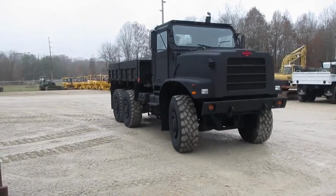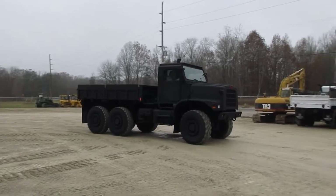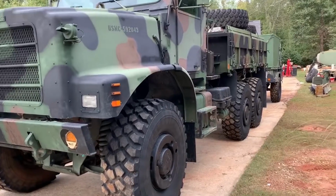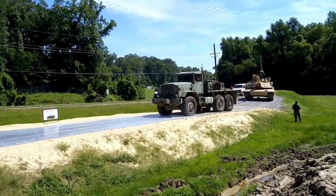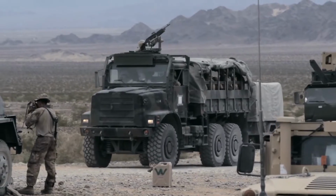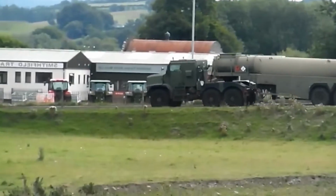MTVR. The Medium Tactical Vehicle Replacement, or MTVR, is a purpose-designed military truck. It was developed by Oshkosh. The first was fielded in 1998 and entered full-scale production in 2005. This vehicle is used by the U.S. Navy and Marine Corps. The new truck offers greater mobility, payload, and reliability.